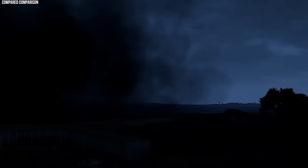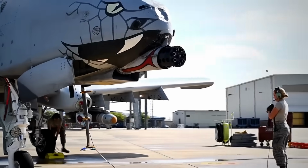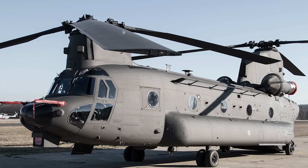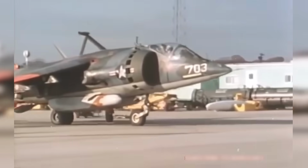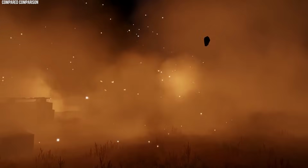Helicopters, with their agility and rapid response capabilities, play a critical role in modern warfare. But in our game of survival, their aerial advantage might be nullified by the Avenger's precision targeting. A single well-placed burst from the GAU-8 could cripple a helicopter, turning a once formidable airborne asset into a falling wreck.